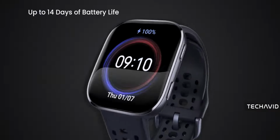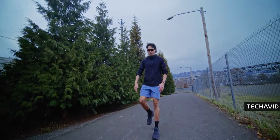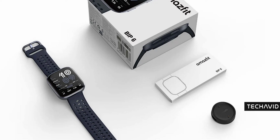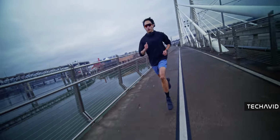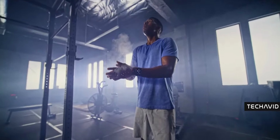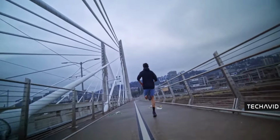Battery life, you're looking at up to 14 days on typical use, or around 6 if you're pushing it hard. It charges via USB-C, but in a move toward eco-friendliness, there's no charging cable in the box, if you buy that reasoning. Despite its budget-friendly price, the Bip 6 holds its own against more expensive models in fitness tracking. That said, it does miss out on extras like skin temperature measurement or a barometric altimeter.